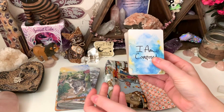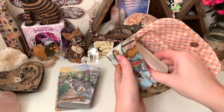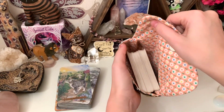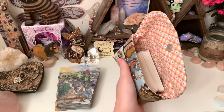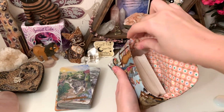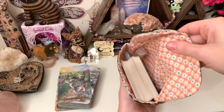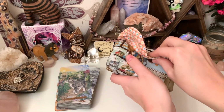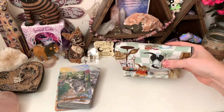This is my I Am Power deck. It's really thick, this deck as well. And again, fits in. It's boxed off at the bottom, so it's not like it's pulling at the material. And because it's a smaller deck, it can have crystal buddies in there, which again, I love, love, love.